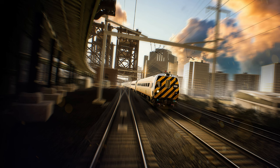New route, New York, Trenton. Northeast Corridor, New York, Trenton, is also new to TridentZ World, seeing passenger services run across the state borders of New York and New Jersey.